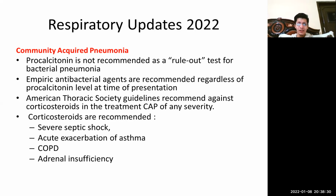Second thing, empirical antibacterial agents are recommended regardless of procalcitonin level. So even if procalcitonin levels are fine, you have to give the patient an empirical antibiotic because his or her chest is full of infection. The American Thoracic Society has given very strict guidelines not to use corticosteroids in every case of community acquired pneumonia. They should be used if the patient has severe septic shock, acute exacerbation of asthma or COPD, and definitely adrenal insufficiency. This is a very important slide.